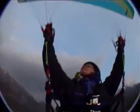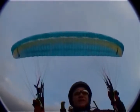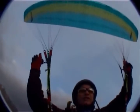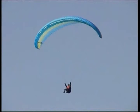To do a beeline stall, you reach up and grab your B-risers and then you start pulling them down, which is quite hard to do, there's a lot of pressure on them. And to exit the beeline stall, you release the B-risers and also have your hands above your head so you don't slow the glider down.